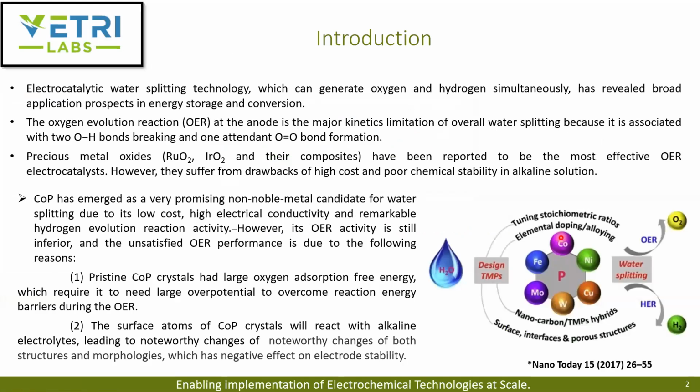So, electrocatalytic water splitting technology. We all know that there is a huge depletion of fossil fuel reserves, and at the same time we are creating environmental problems by using fossil fuels. So there is a huge demand for green energy, and water splitting definitely has interest. It has received a lot of interest towards energy storage and conversion.